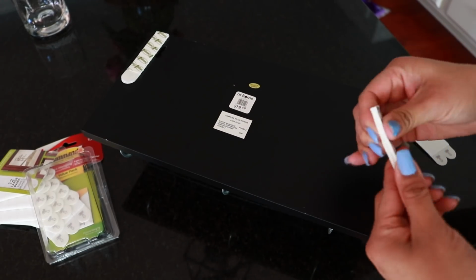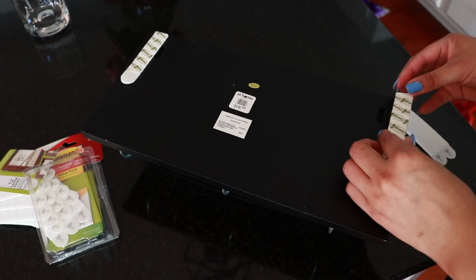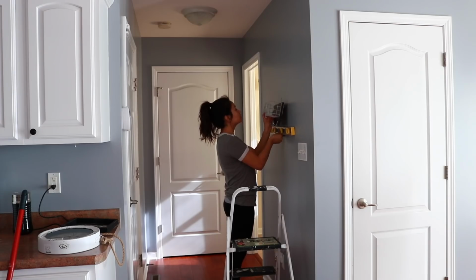And all you're doing is sticking one of them to the item that you're going to hang up, and then the other side goes on the wall. And then when you're ready to take it down, there's like this little tab at the bottom that you pull, and it won't damage your wall. So you don't have to worry about putting nails inside of your walls, putting holes.